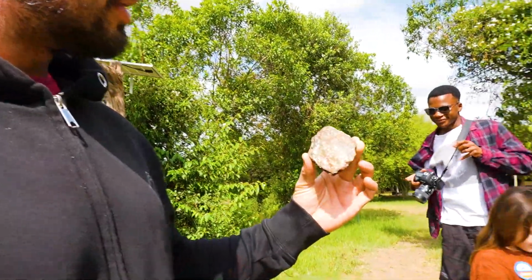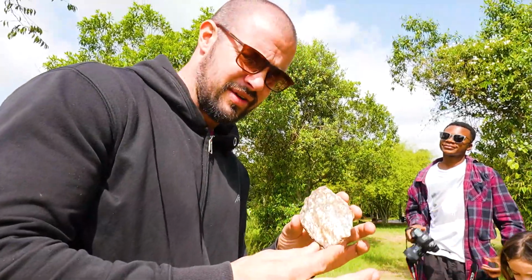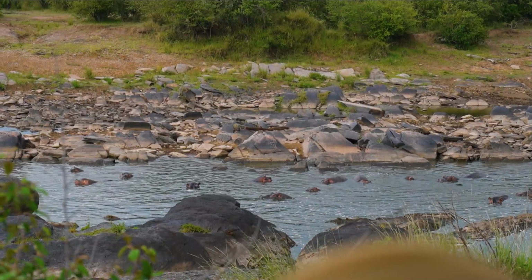Show us a shiny rock. Wow. If anybody knows what the mineral is that's in this rock that's making it turn to glitter, please comment down below. Behind me here, this is the main hippo spot here at Mara and Ngenche camp, but there's actually tons of hippos all the way around in the river here. You can see a full vlog on this.